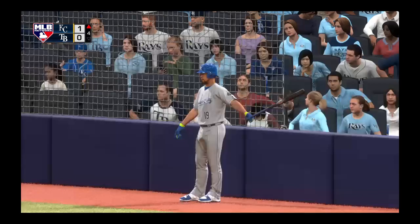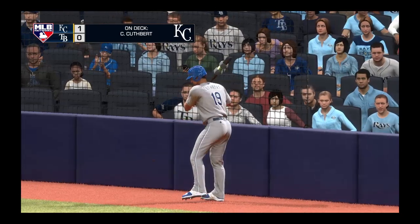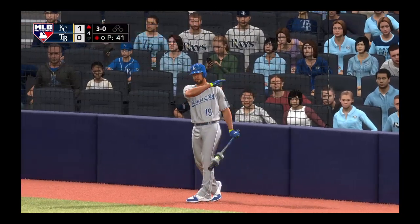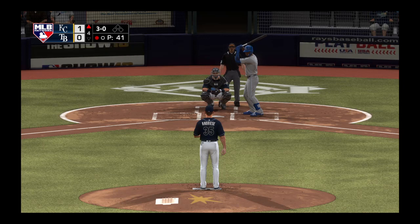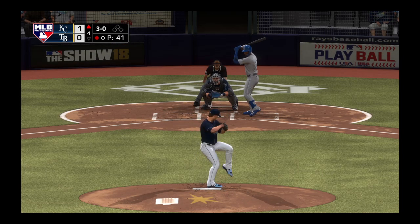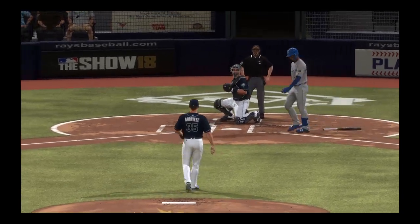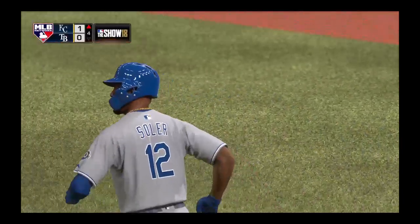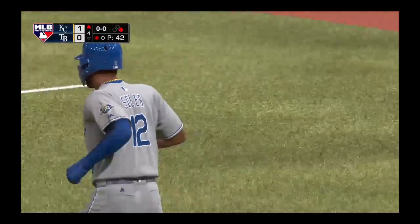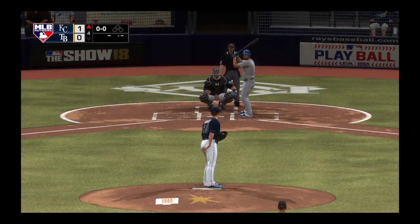Outside, 3-0 now. There's ball four. The hitter was dug in looking for something to hit, but he would have needed a telephone pole to hit that thing way out of the zone.